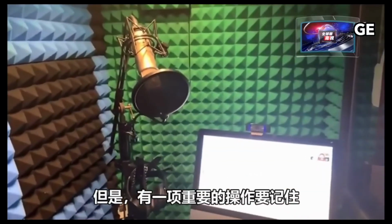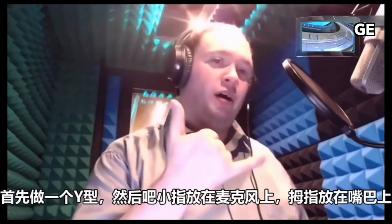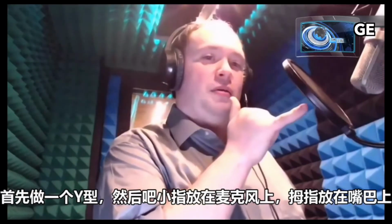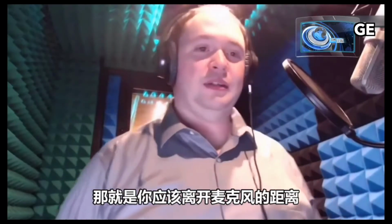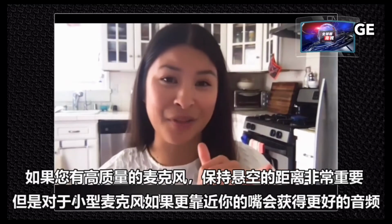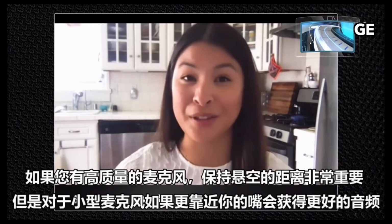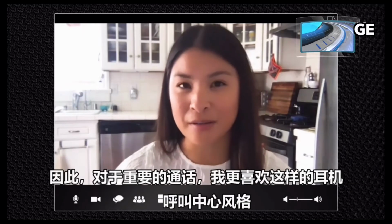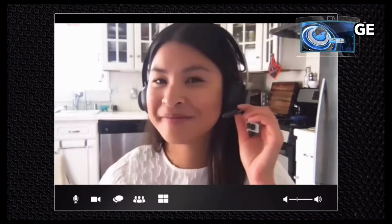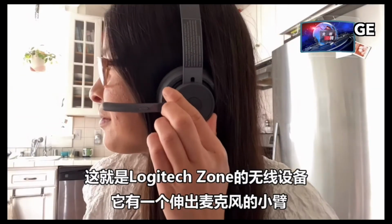There is one important no-button trick to remember, though. That is all you have to do. You make a Y-shaped bra, all right? Hang 10. Take your 10 and put your pinky at the mic and your thumb at your mouth. That's how far away from the mic you should be. Yes, if you have a high-quality microphone, maintaining that hang-loose distance is very important. But for smaller microphones, you'll tend to get better audio if it's closer to your mouth. That's why for important calls, I prefer a headset like this, call center style. This one is the Logitech Zone Wireless, which has a little arm that holds out the microphone.